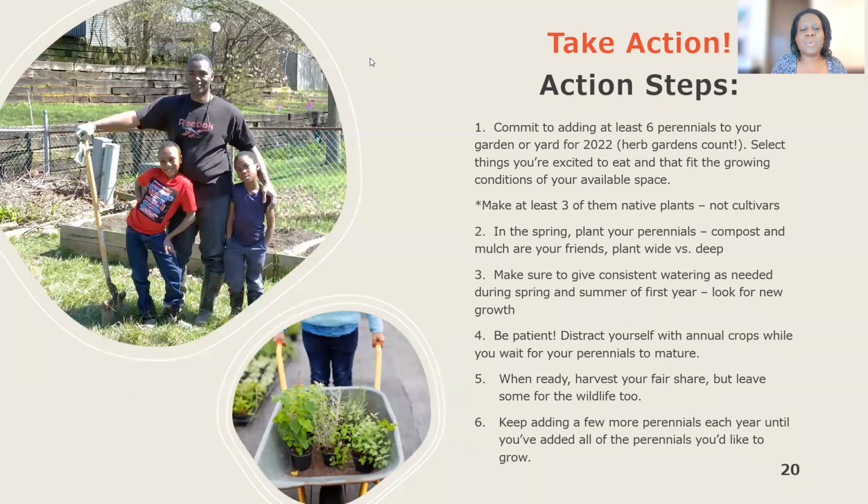When they're ready, you want to go ahead and harvest your fair share of whatever crop. But please also leave some for the wildlife too. When you're growing all this stuff, you don't want to be thinking only about feeding you and your family. You want to leave a little bit to also help enrich the wildlife and the ecosystem. And then keep adding a few more perennials each year until you've added all the perennials you like to grow. So, a few years from now, you will have a super abundant edible perennial landscape that will be yielding fruits for you for years to come.